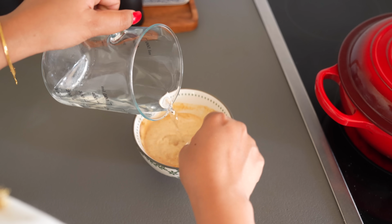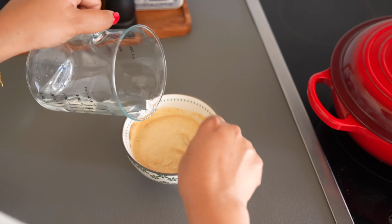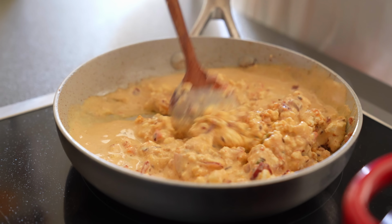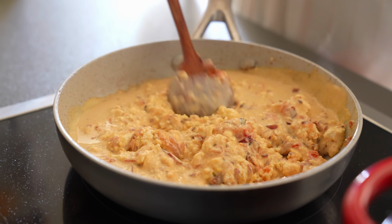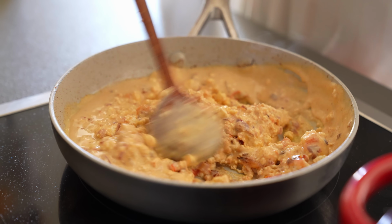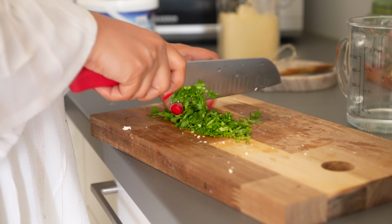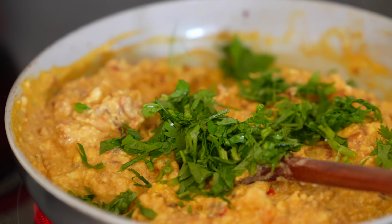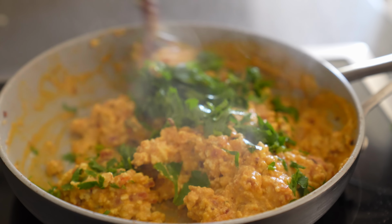You can add a bit of water to make it a bit thin. This mixture will then be added to our grated paneer mixture and the recipe comes out super yum and really flavorful. Oh yeah, don't forget the coriander.